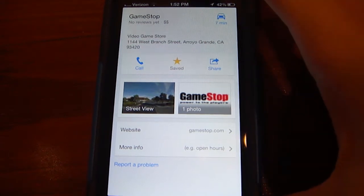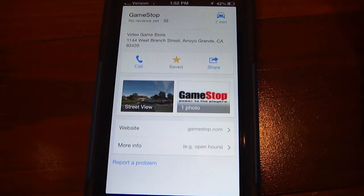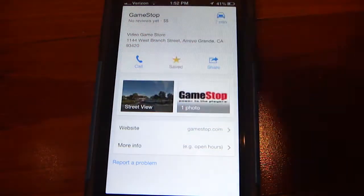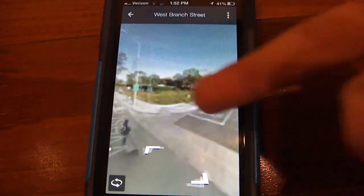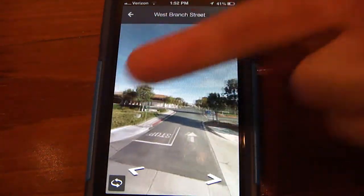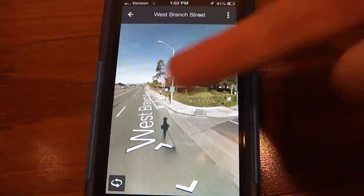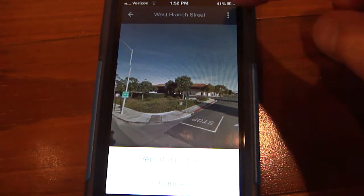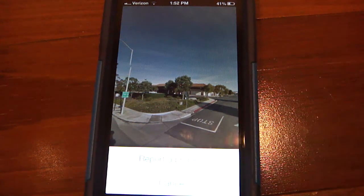Another big thing that Google has brought back to iOS, which I am really happy about, is Street View. You can now click on the Street View icon and get basically Street View images right here. It's really nice that they brought this back. And then you can click this little 3-dot icon and click Report a Problem.